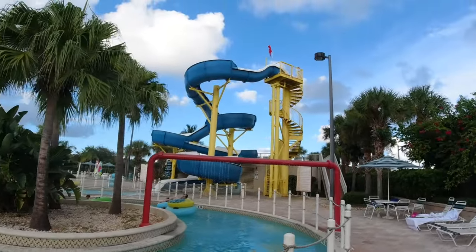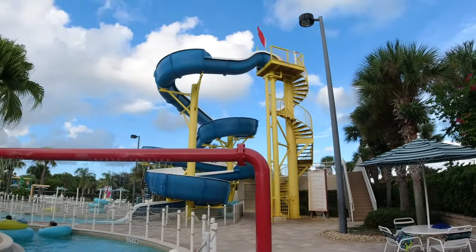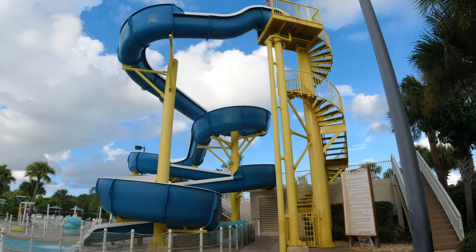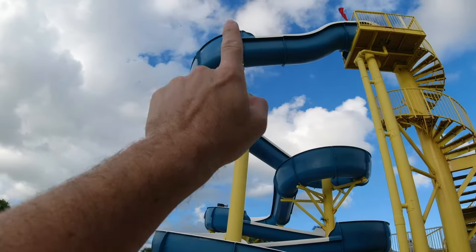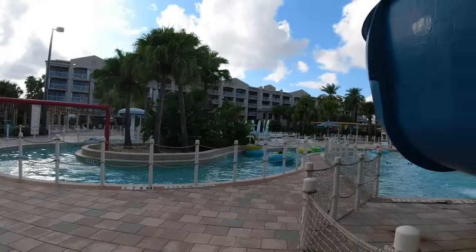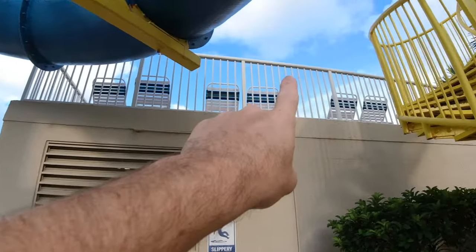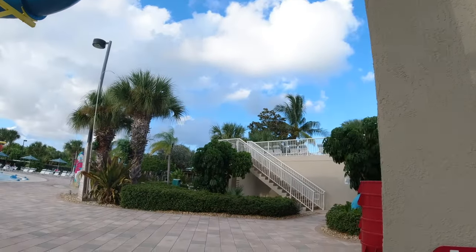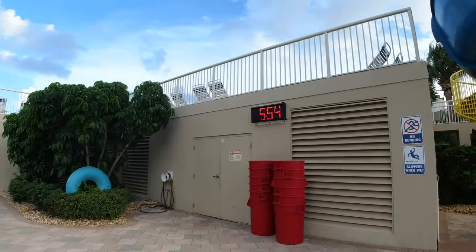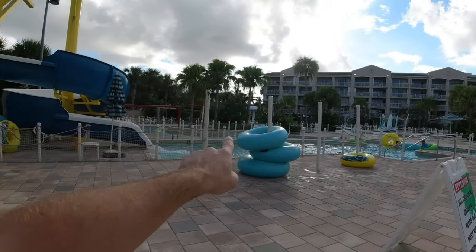This is the slide. It's a very big slide. It's red right now because it closes at 5 p.m. But it's incredibly fast. Swirl, woo, woo, woo, then out that way. Another sun deck up there, which you can walk over here to get to. It's currently 92 degrees out. Woo! Here's the exit of the water slide.